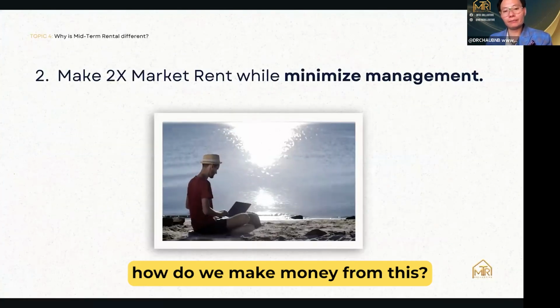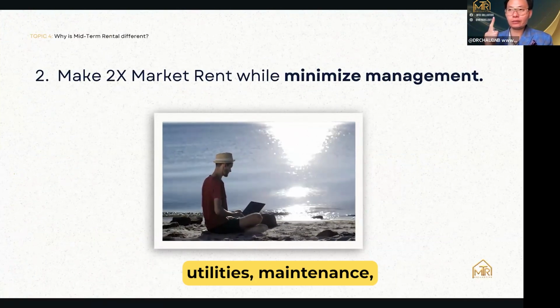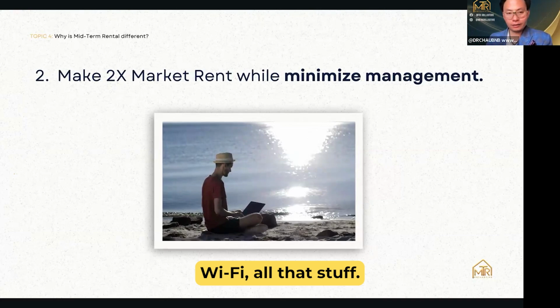All right, so why is midterm rental different? How do we make money from this? By adding value to the property. We're adding furniture, utilities, maintenance, Wi-Fi, all that stuff. So that's why we can charge 2 times the market rent.